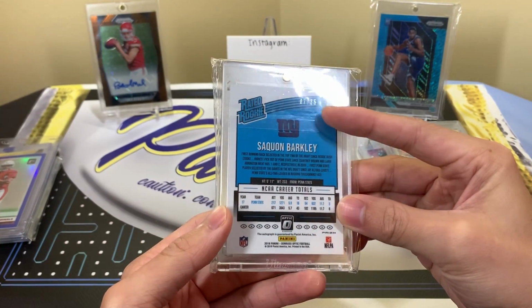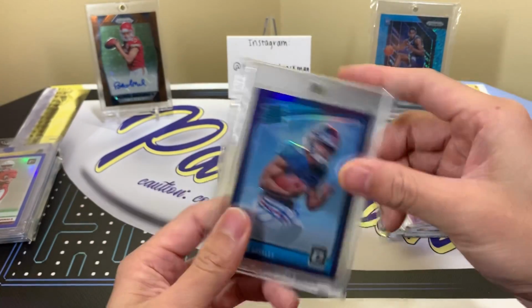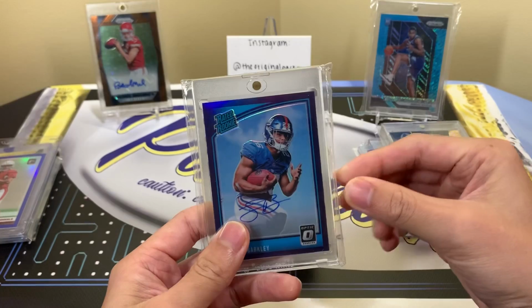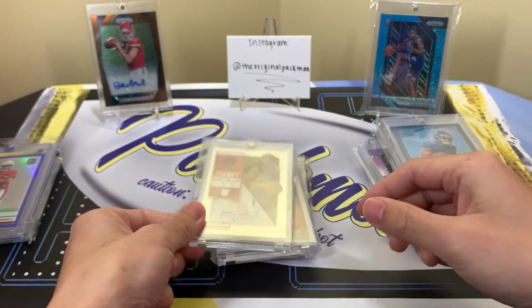7 of 35. I mentioned in the video, a lot of my cards that I pull are numbered 7. Holy number, guys. Holy number. But yeah, my first Zeke I ever pulled during Zeke's rookie year was numbered 7, and I think a couple others, and I love number 7 now. But Saquon. Next, some basketball in here.